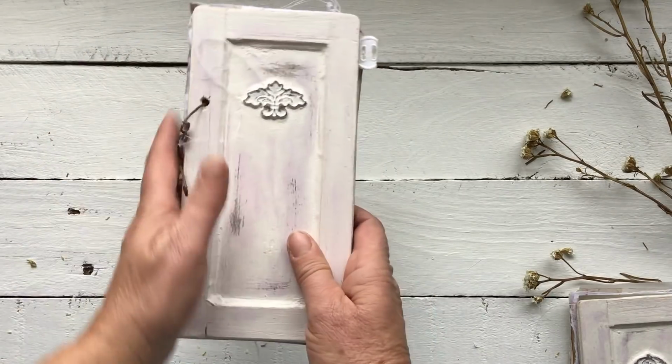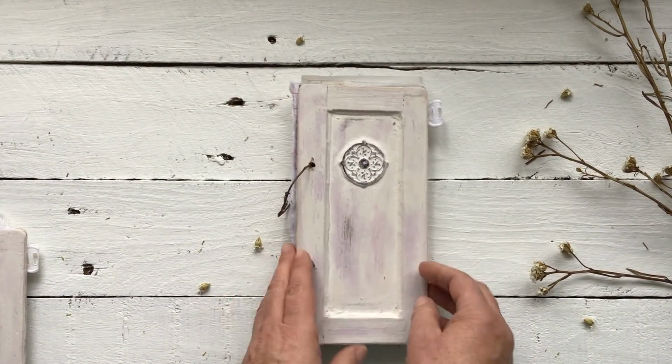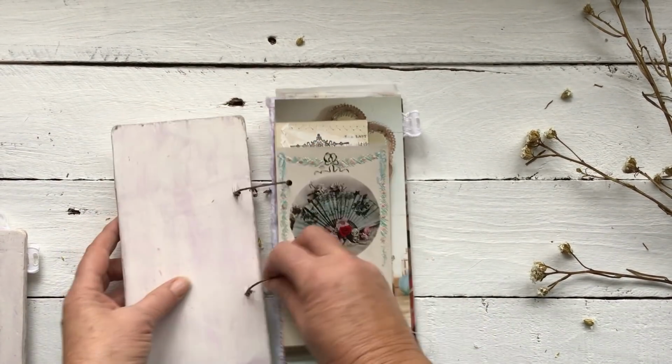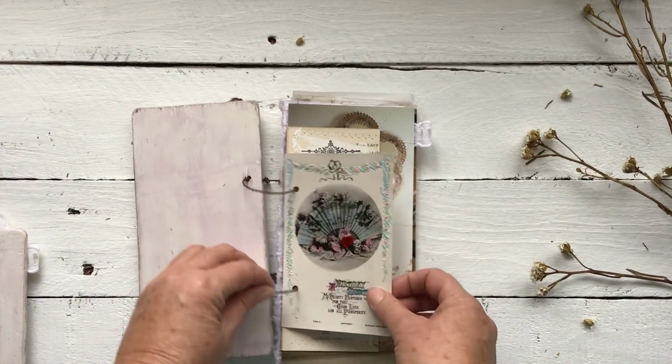So this one has a different motif. Pretty much everything's the same, slightly different in the vintage postcard in there.